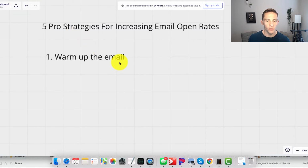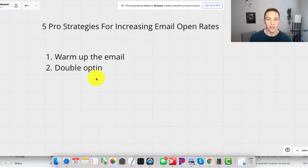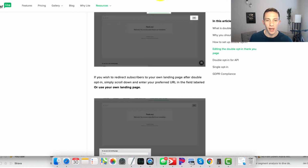All right, let's go on from there. What is number 2? Number 2 is double opt-in. Okay. Double opt-in. Now, ActiveCampaign has double opt-in built into it. That is one of my preferred email marketing programs. The other one is MailerLite. And I said built into it, I mean, it's a feature that you can use.